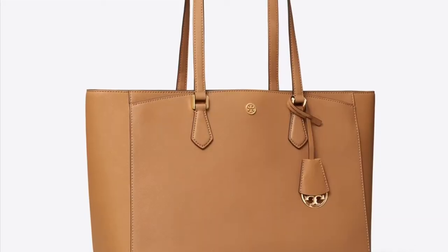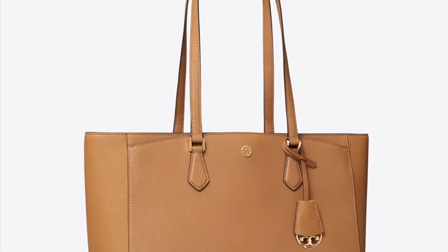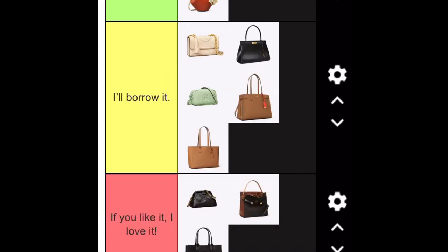Next up, the Robinson tote bag. It's not bad. C tier. It's cute. Again, if I got it as a gift, I would happily accept it. But if I wanted to borrow it, I wouldn't buy it. That's the gist. Something that is not cute though, before we move on to the prized Kira bags.